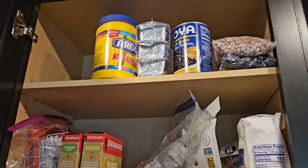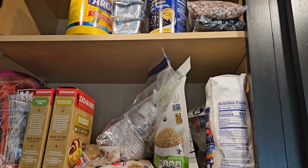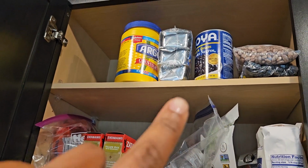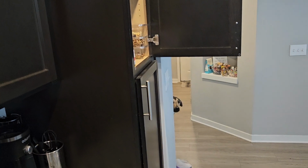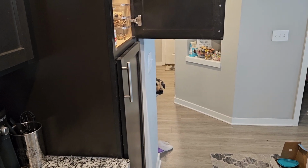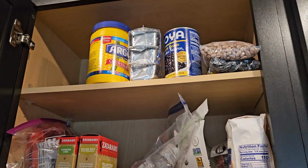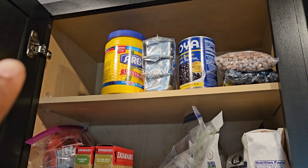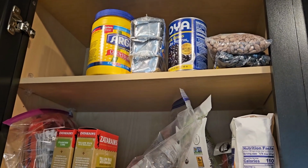So up here, we have the things that we don't really grab. So up here we have beans. Hold on, Bruno's crying. Bruno. He's okay. So, we have the canned beans and bag beans. And then we have Crisco and starch. We don't really use it that often, so I just put it up there.